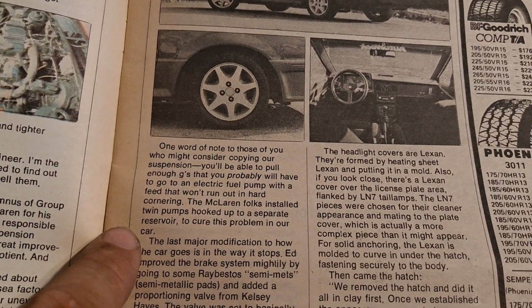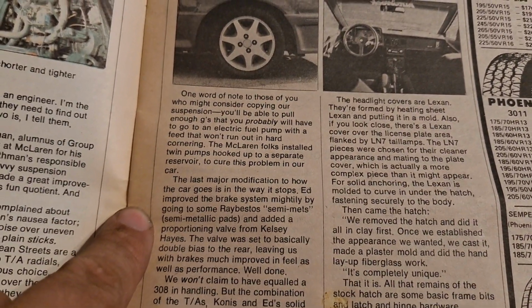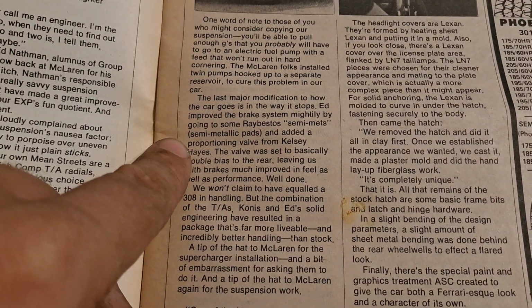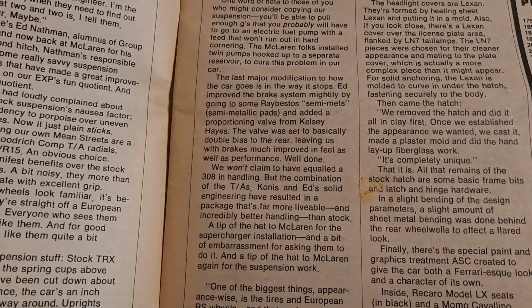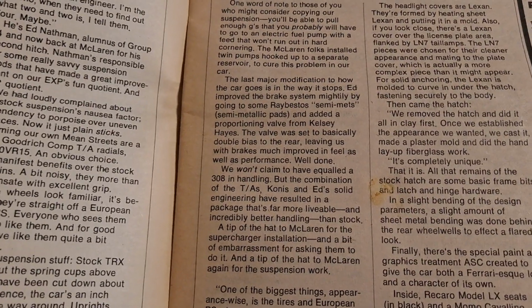And they talk about how the suspension mods aren't for everybody, even though the outcome is. Talk about some of the brakes. They switched to semi-metallic pads, and they add a proportioning valve. That I found kind of interesting. So they doubled the bias to the rear, so they make the rears have twice the pressure.